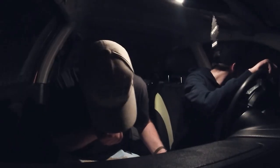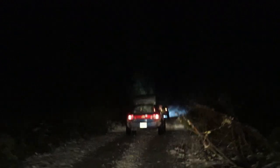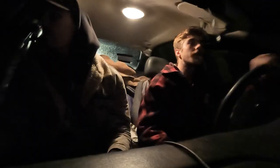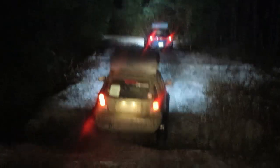Looks like we're on a J main. If that isn't the right way, we'll come back this way. It's starting to really snow. Yeah, snow. Whoa. Look at this. I'm stressing now. We're gonna take a left. Big right here. Oh, shit. Take the angle. Nice.